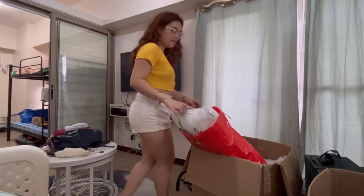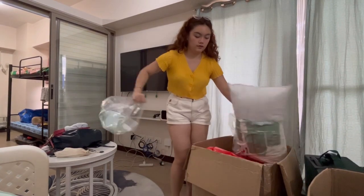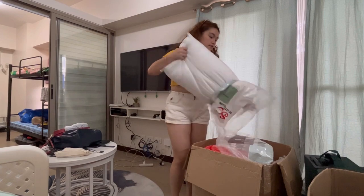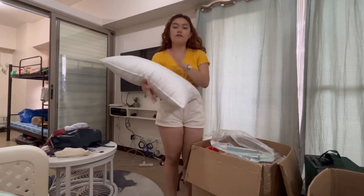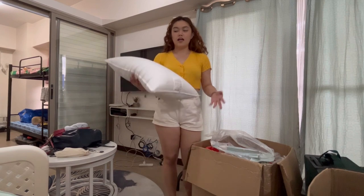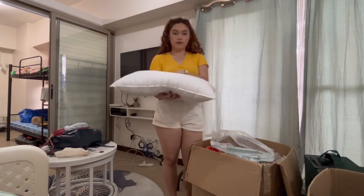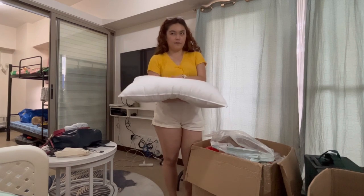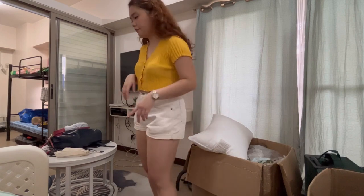And then this is the pillow that I got. It's just small, the perfect size. It's soft, the perfect kind of soft for me. I don't like the ones that are so thick. I like something like this, where you can really put your head on it. And then I have my pillowcase.